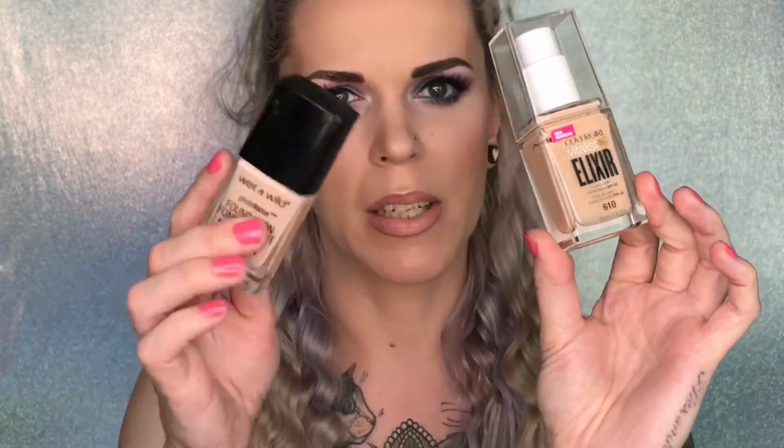But I'm wearing it today and I really love the look of it. And this shade is just a little bit orange for me, so mixing these two together kind of makes up for that orangey color that this one gives me.